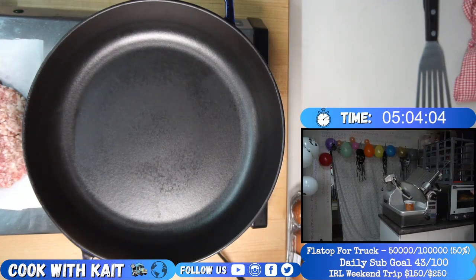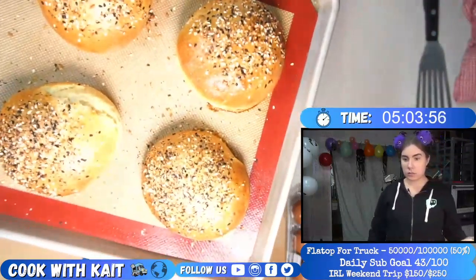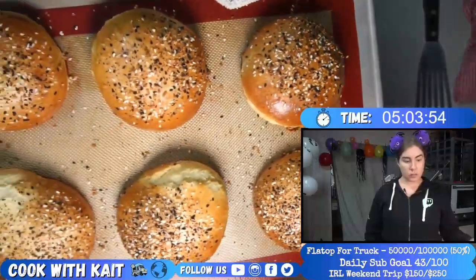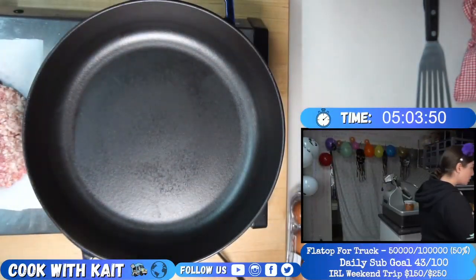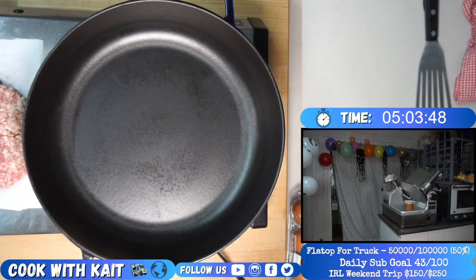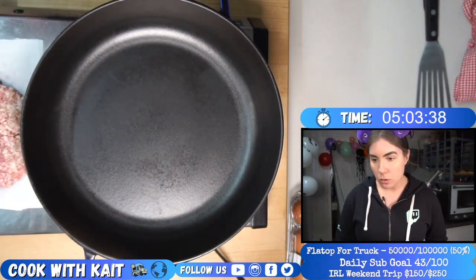Buns. Done. They're beautiful. Golden brown and delicious. So now we'll pop those up there to cool off while we finish everything else up. Okay. Let's go.